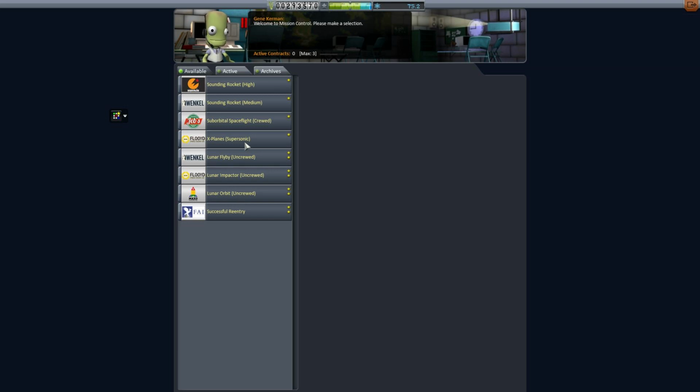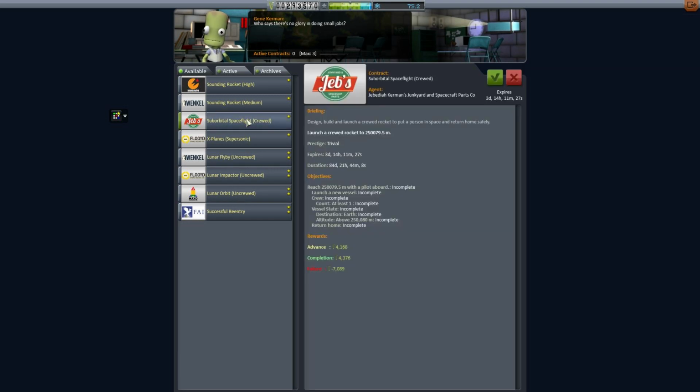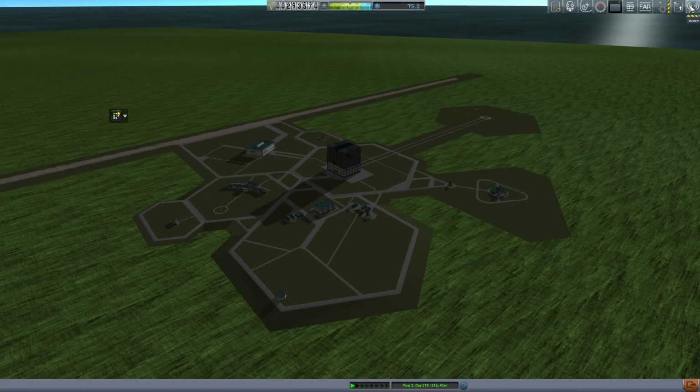the lunar contracts are probably out of reach. They're technically probably within reach, but I don't know, I might go for it. We have suborbital spaceflight, but now they've raised the bar to 250 kilometers, so I'm not going to be able to repeat this mission anytime soon.